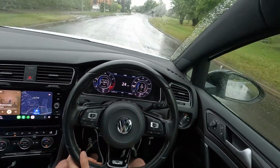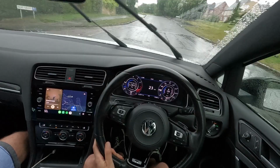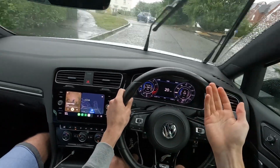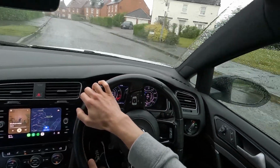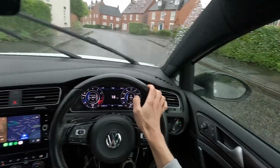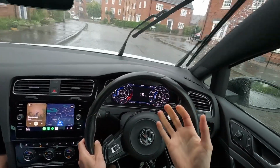But that's a great opportunity to drive both this 8.5 and the 7.5 back to back. And this is a community channel, so please feel free to get involved in the comments, and I'll let you know my thoughts a little bit further. I don't know how many more shots we'll be able to get of the cars, but it's been great to experience them.